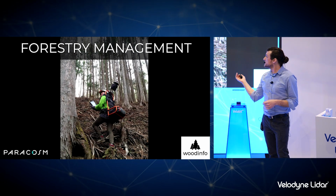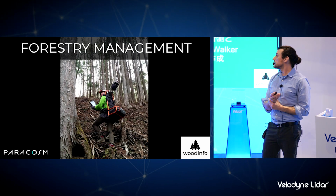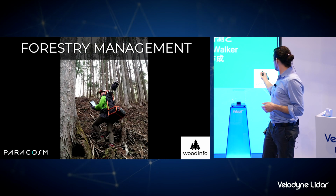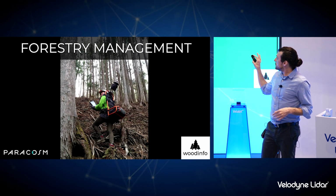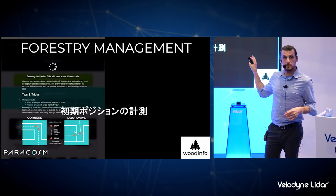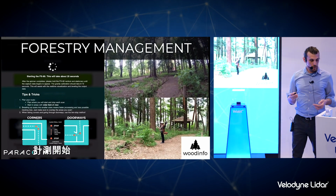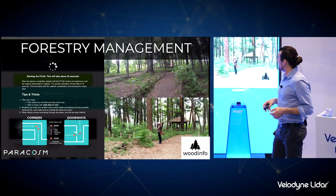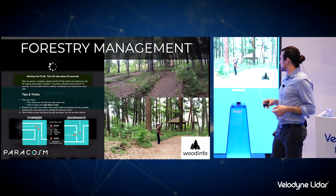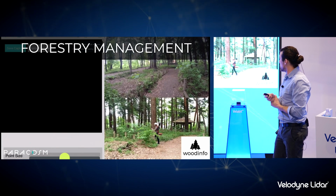All right, so some other cool stuff people are doing is in one of our customers and partners in Japan, Woodinfo, uses the PX80 for forestry management in the mountainous forests of Japan. And so what they do is they mount the PX80 to a backpack and they go for a walk through the forests of Japan, and they call their system the Forest Walker.